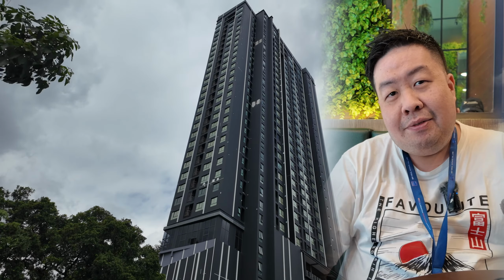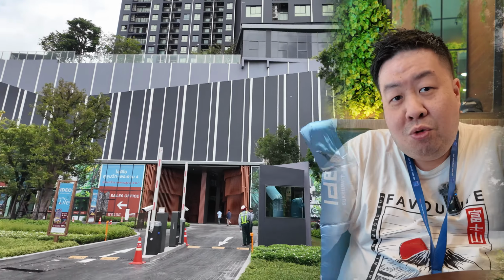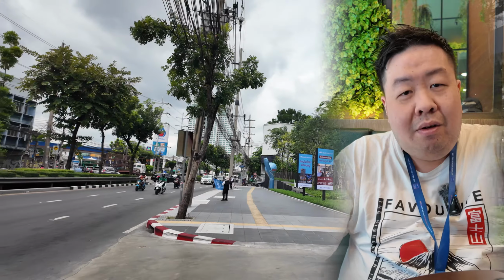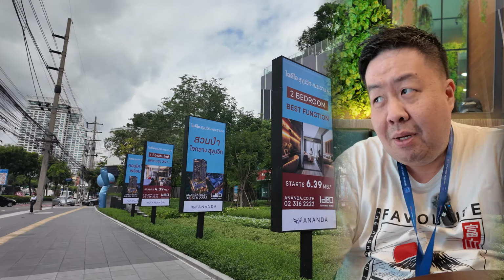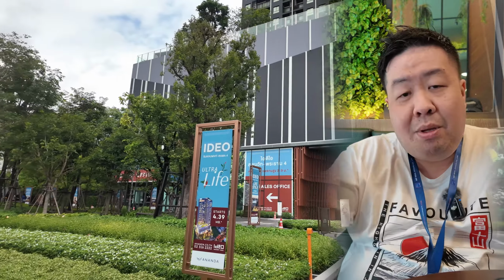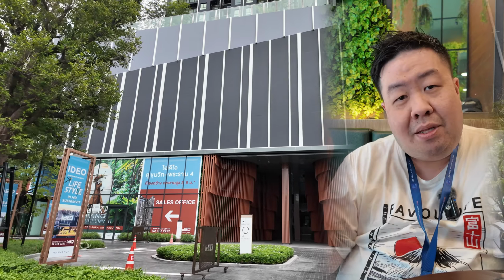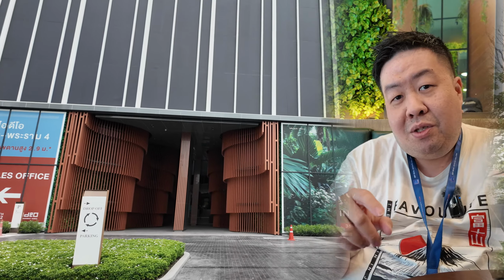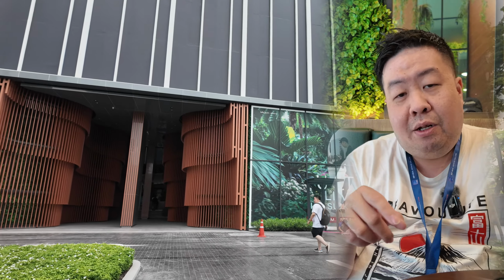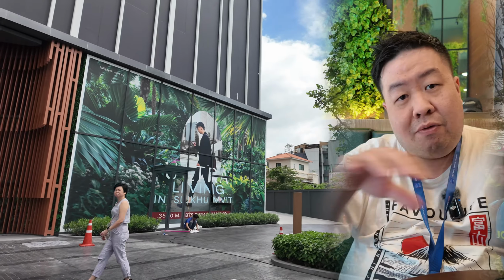So what can we expect? We are going to visit a project called Ideal Sukhumvit Rama 4, which is just behind where we are right now. We are currently at Summer Hill, which is like a small community mall just beside the BTS. One thing good about this project is it's very near to the BTS station, but the actual project itself is not on the Sukhumvit road. That is why you get a lower pricing as compared to those on the main road of Sukhumvit.